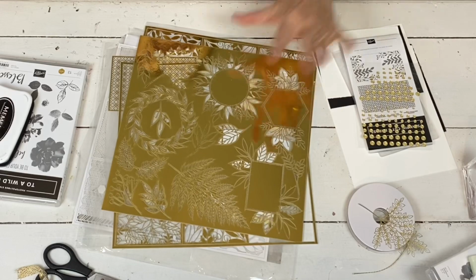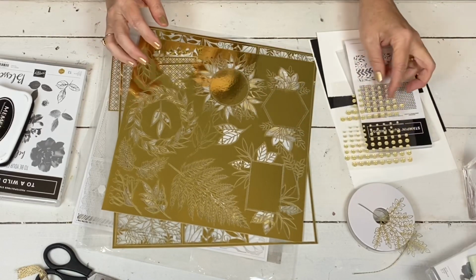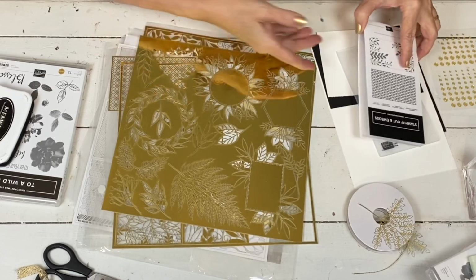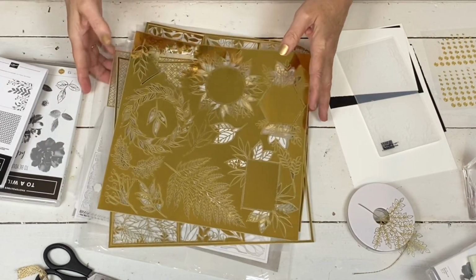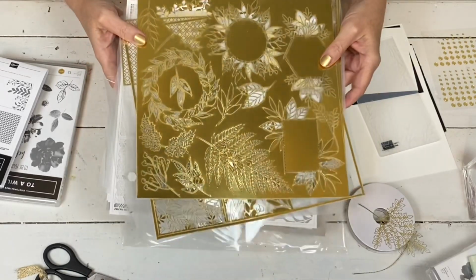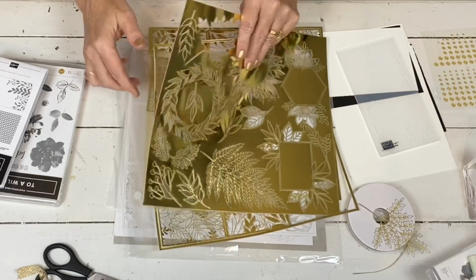So I needed a quick card, and this has kind of been in my head to do as a quick card. Haven't made it, but it's in my head and it'll be easy because I decided to pull out a few of the things I haven't even used yet. So these are the gold foil sheets. Look how beautiful they are. They're part of the Fern suite.